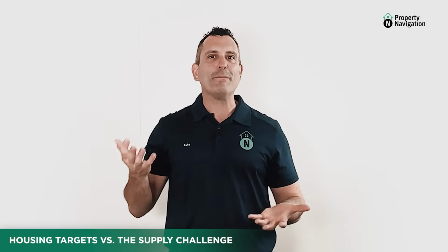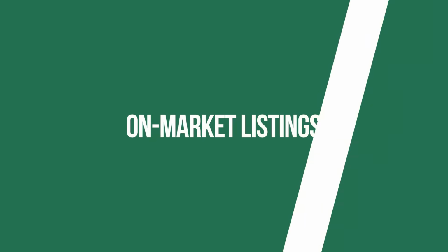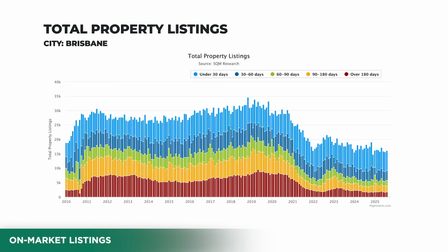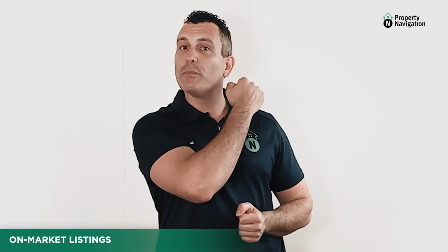The supply-demand imbalance is evident in the number of on-market listings available. As of August 2025, Brisbane alone had roughly 16,106 properties listed for sale, which is dramatically below the long-term average of 28 to 30,000 listings for this time of year. In other words, the number of properties available to buy is just over half that of historic levels. This tight stock situation continues to create more competition for each property, placing upward pressure on prices.